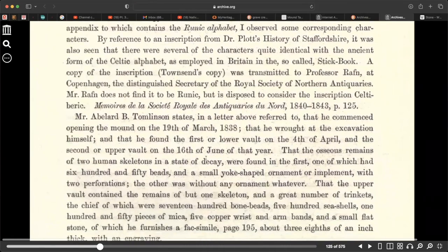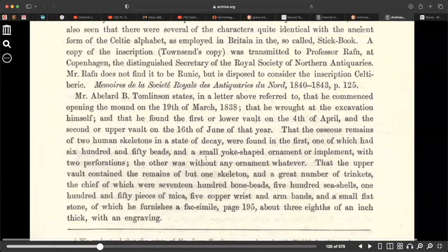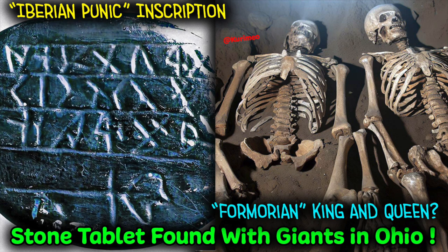Mr. Alberlard M. Tomlinson states in a letter above referred to that he commenced opening the mound on the 19th of March, 1838, that he wrought at the excavation himself, and that he found the first or lower vault on the 4th of April, and the second or upper vault on the 16th of June of that year, that the ossuous remains of two human skeletons in a state of decay were found in the first, one of which had 650 beads, and a small yoke-shaped ornament or implement with two perforations. The other was without any ornament whatever.